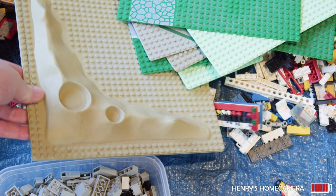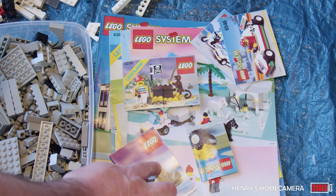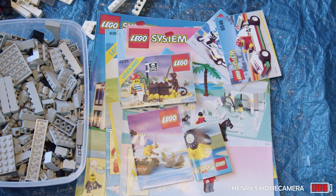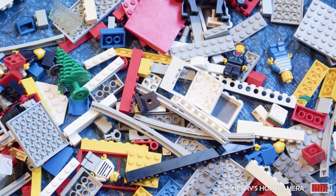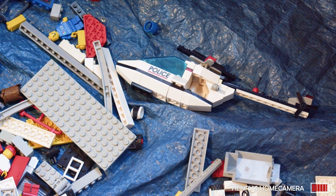There are also quite a few manuals and baseplates, some damaged, others surprisingly well preserved. I already recognize some iconic figures, and a good number of these sets are probably already in my collection. Mostly well-known small-town sets from that era. But there's always value in the bricks themselves, perfect for alternative builds or as spare parts for future restoration projects.